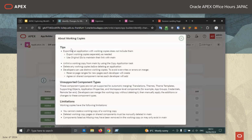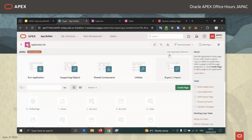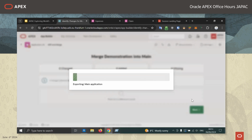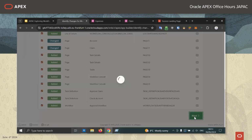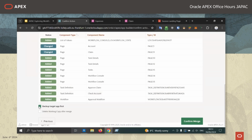Now, there's more information here which we'll read together in a moment, but there are some top tips about it. When I'm ready, I could merge into main. Now, merge into main is exactly the same as what I've just showed you. It's the same page, but in a moment, when the screen unfogs, you can see that I've got a next button here, and that's when I'll go and merge the changes in. Okay, so now I'll say, yeah, I've finished with all that feature, the demonstration. You can now merge it into main.